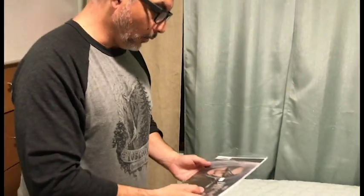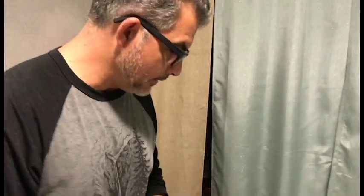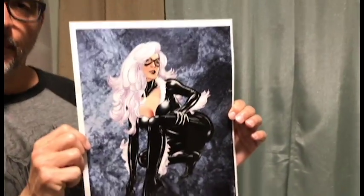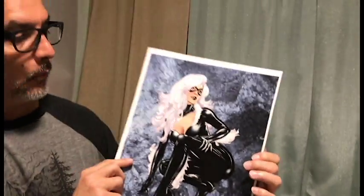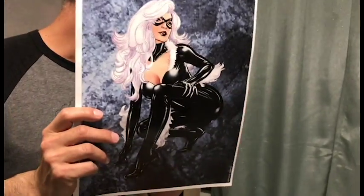I also picked up at the store the latest issue of Black Cat issue 1. This is a variant cover, and if you bought the Black Cat comic at his shop, you would get a mini poster of the Black Cat that was illustrated by Neal Adams. So that was a really cool gift.